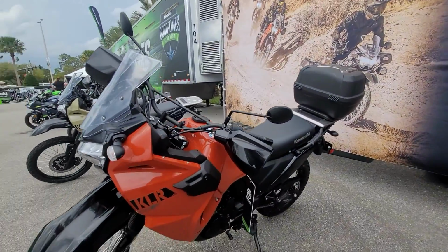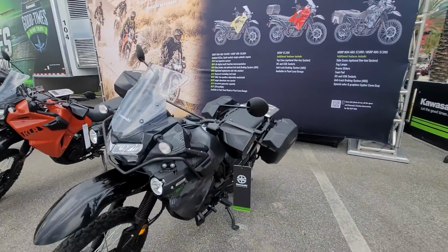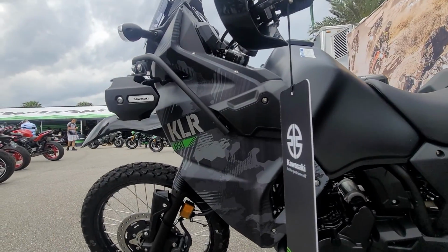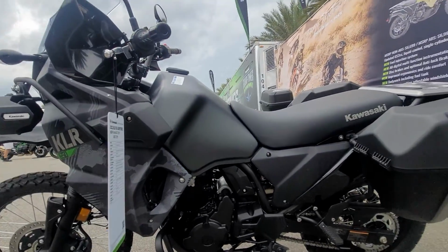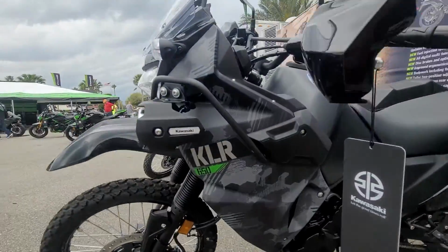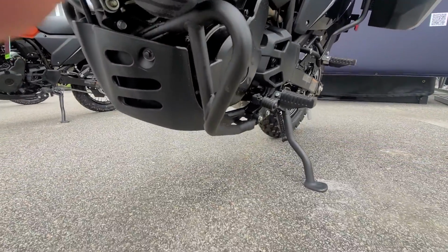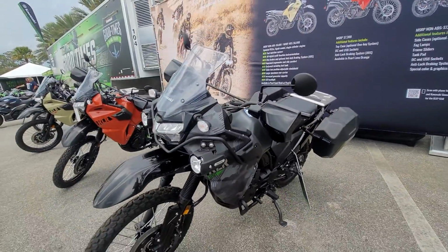The Traveler is only available in the pearl lava orange. Now this one right here is a special Cypher camo gray. It's a camouflage look, and I know Christy's a graphic designer, so I'm sure she would possibly make some additions to it and customize it, and you have the ability to do that if you want to. The big upgrade on this one is getting the side cases. These fog lamps come standard on this one. You get the frame sliders right here, which is something you want to put on your KLR if you're going to go through the woods, and of course the custom graphics on it.